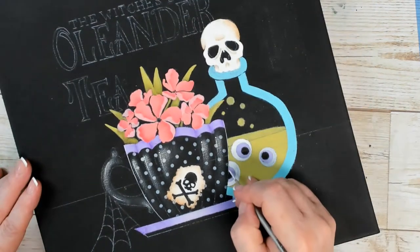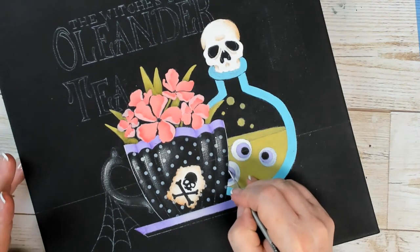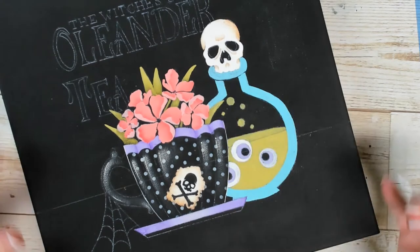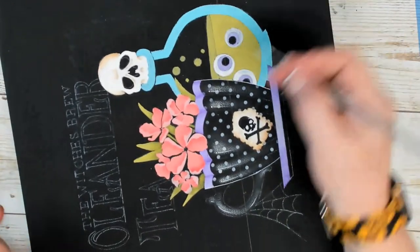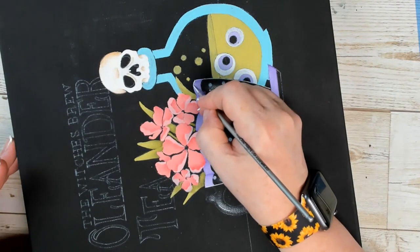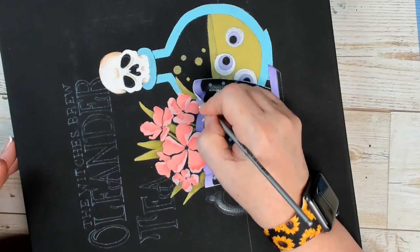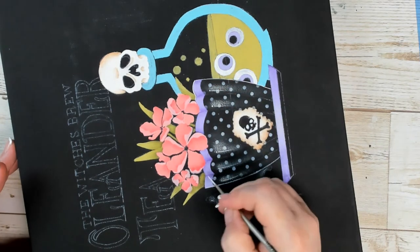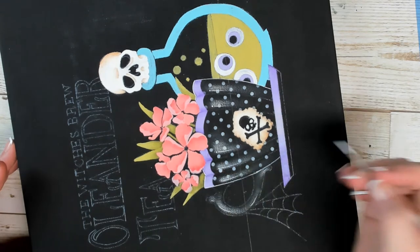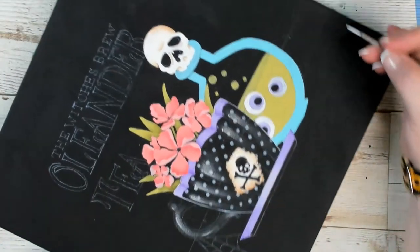So I'm just using a little bit of thinned warm white to outline my teacup. I do like this little bit of white at the edges. It just makes this pop. Acts as a little bit of a highlight.